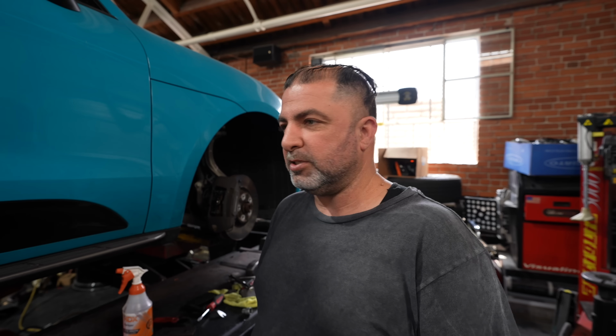We're not doing rotors. Yes, you should do rotors on every car, but in this case, the customer requested not to replace the rotors. That's why we're doing a pad slap. Pads, sensors, that's it.